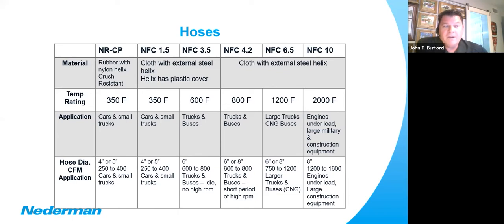When we get into the higher commercial grade, you'll see us go to the 4.2, 6.5, or 10. You'll see a lot of 6.5 and 10 blended when we get into municipal bus barns and when we're getting into these high temp regen diesels. Just going to say, never run a diesel on regen connected to a hose reel system. It's not the best application. However, we have the ability at Nederman to address everything across the board, from a simple automobile to heavy duty military equipment.